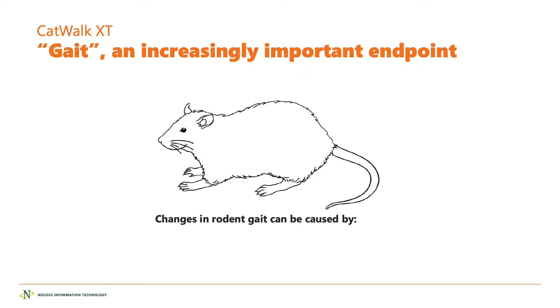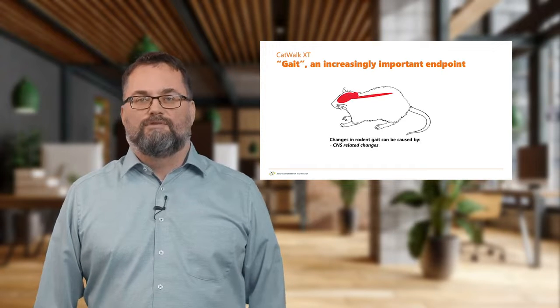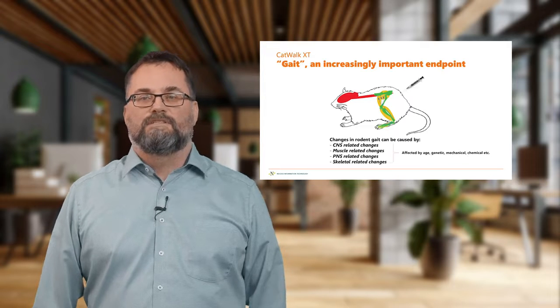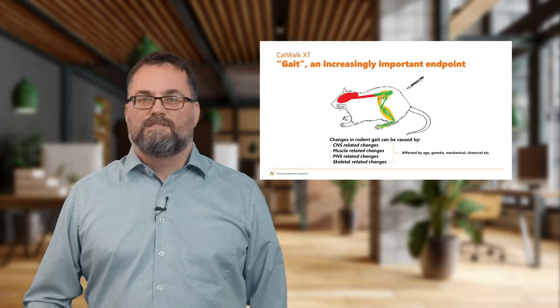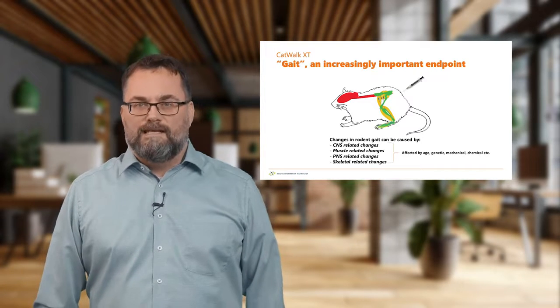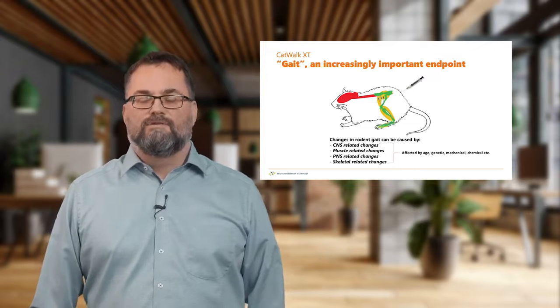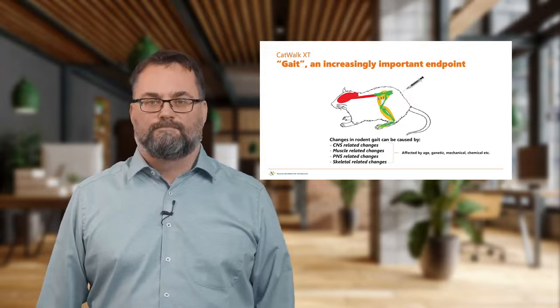Gait analysis is an increasingly important endpoint for neurological research. And the reason is that whatever you do to the central nervous system, whatever you do to the muscular system, to the peripheral nerve system or the skeletal system will finally end up in the motor system and will end up in gait. So whether it's either age, genetic, mechanical or chemical, any insult that you place upon these systems will end up in your gait analysis.